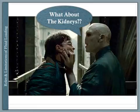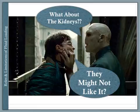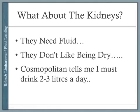But what about the kidneys? Okay, what about the kidneys? They might not like that. Kidneys like fluid, so with no fluid they might not like it. They need fluid, they don't like being dry.